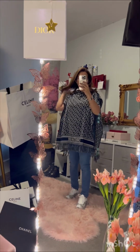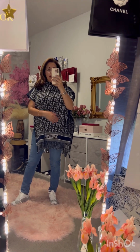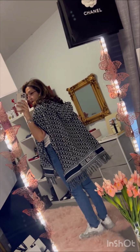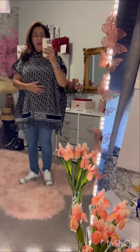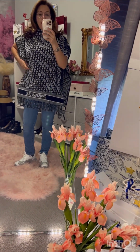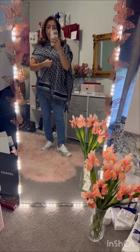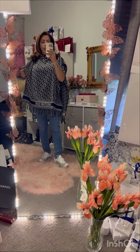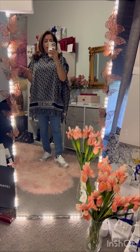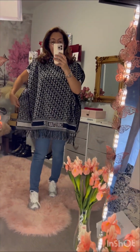This is the first poncho, which is just the Oblique design in navy. It's not me. I don't see myself wearing it. You can add a belt over here on top and give it some character, but it's so thick for summer and so thin for winter, so like I said earlier, it's for early October-ish. I don't think you can get too much wear out of this in Canada.